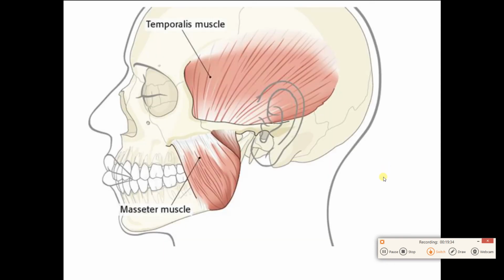If we're talking about the motor aspect, we've got muscles of chewing, right? Muscles of mastication, like your masseter, which is on the side of your mandible. If you clench your teeth together right now, like I'm doing, I can feel my masseter on the side of my jaw. If you touch your temporal region and clench your jaw again, you can feel your temporalis muscle. And these are muscles of mastication.